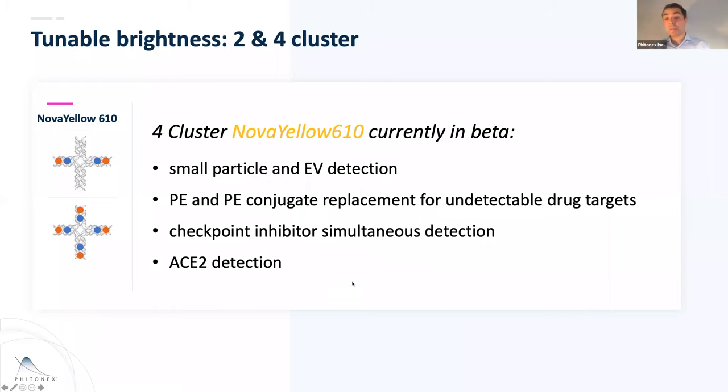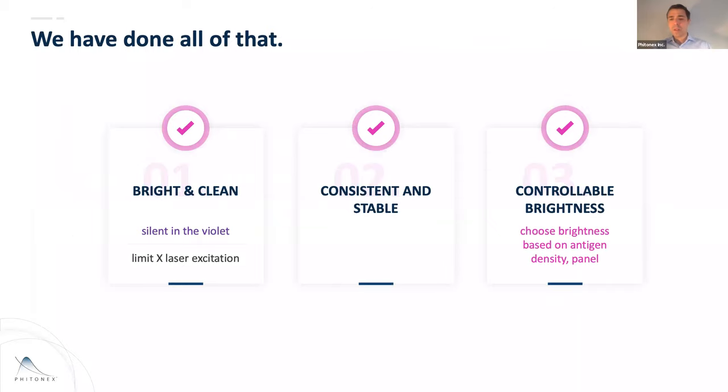And so we've been essentially deploying this in a beta format, saying, honestly, we don't know what's capable here, when we have this ability to tune up the brightness and go after low antigen densities. So we've been working with current customers to say, okay, what do we think is possible? So we're looking into EV detection, PE and PE conjugate replacement, checkpoint inhibitor simultaneous detection with low antigen density, as well as ACE2. These are just some projects that are, I'd say, nascent, but part of our push to say, now that we can tune that brightness, what's possible? And without knowing that, honestly, we've kept that pretty close and said, let's figure out what we can do with customers on that.